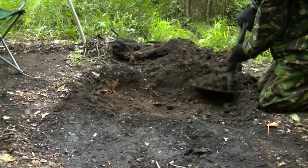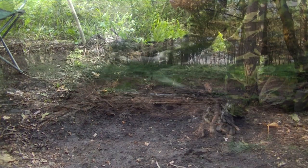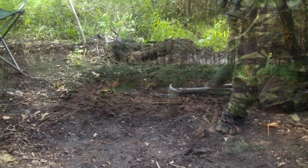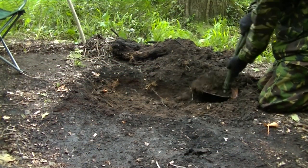And apparently, what I was told was the British Army no longer builds shell scrapes. Now, that's a scary thought, because they're quite handy, you know. Right, we're almost done.